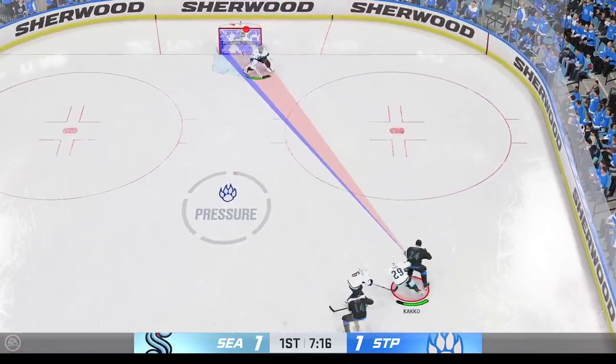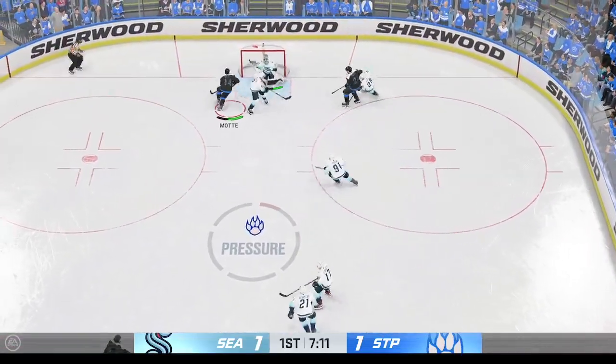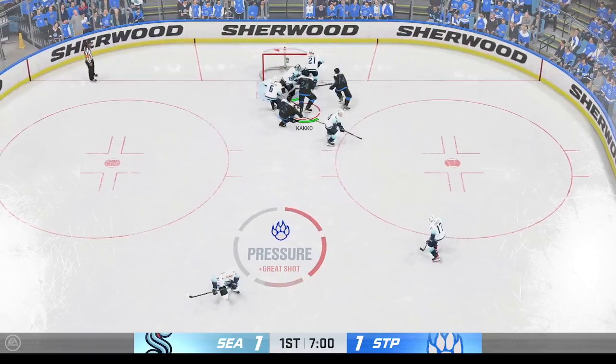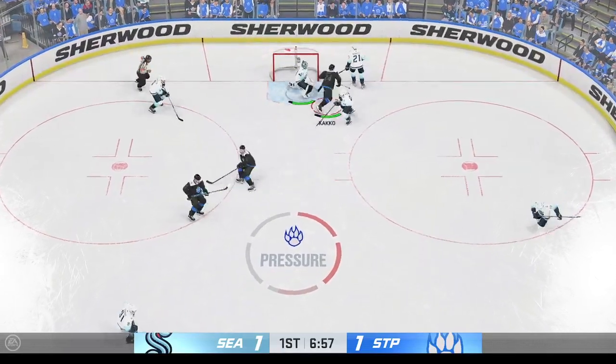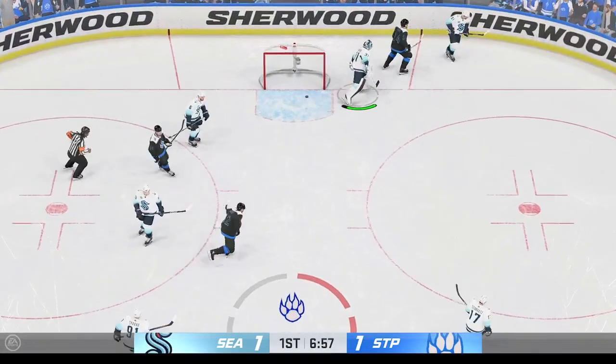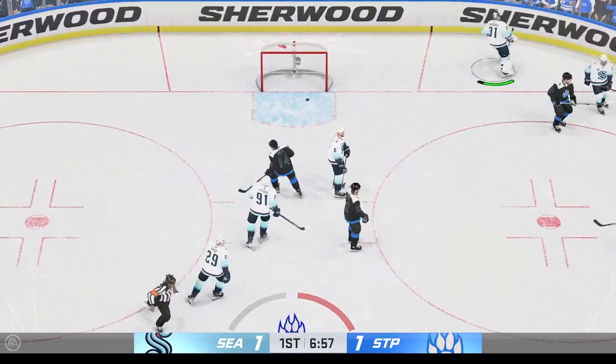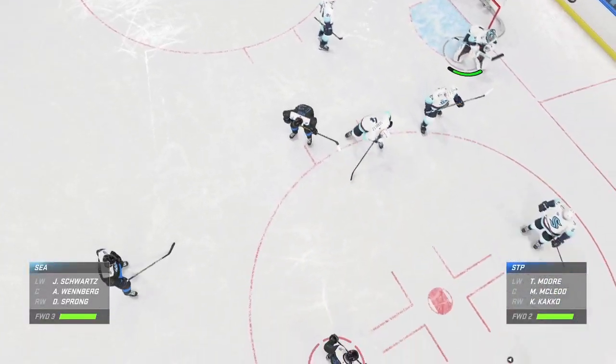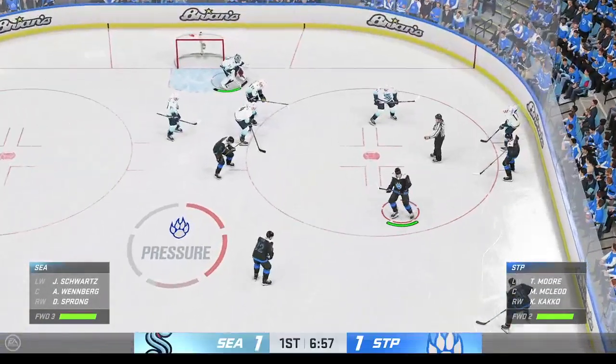Puck grab by Kekko. Quick feed down low. Grabbed along the board by Mott. Front. Freeze it. And the puck stopper hangs on to get a breather here for the team. Here in the back half of this period, we got a tie game.